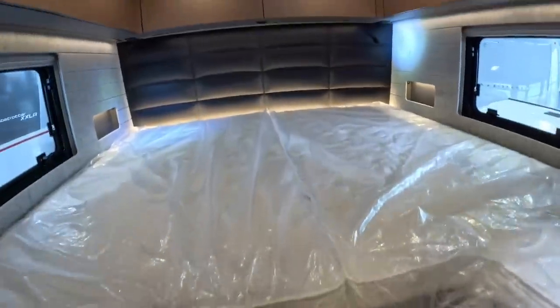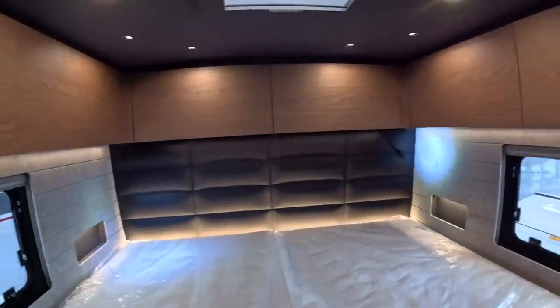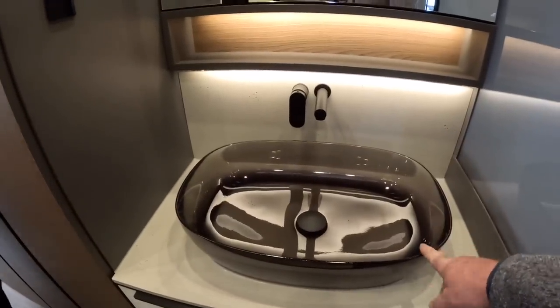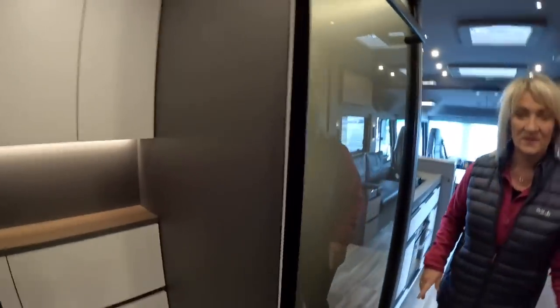Storage under there, beds, cupboard area. That's a bit of TV up there, toilet, four-size radiator there. That's nice. Yeah, but where's the door? What door? I don't know where it is. No, that's to the... Oh, I don't know.